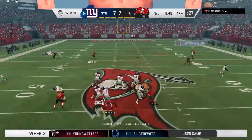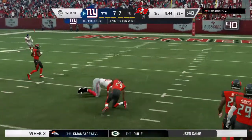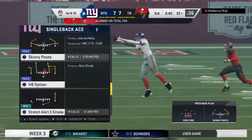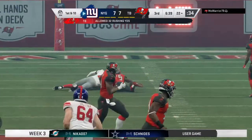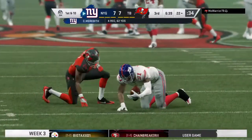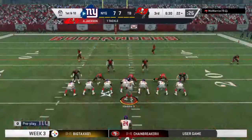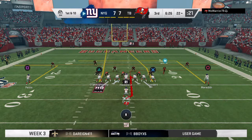Now Haskins on 1st down. Gets it to Meredith, complete. And he'll get this one down near the 20-yard line, just shy of the 20. 25 yards that time. 1st down, New York. Haskins now 9 of 16 through the air as he's got it 1st and 10.